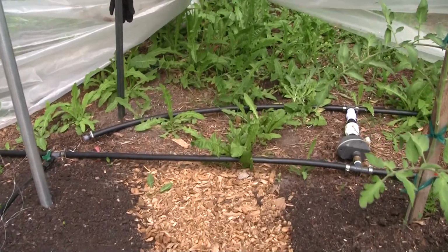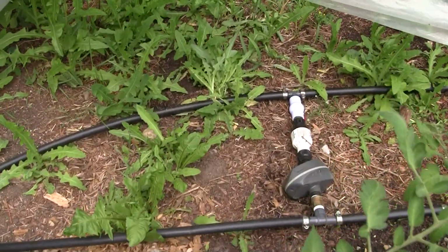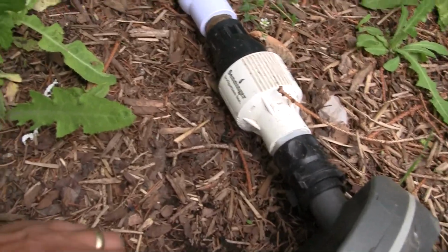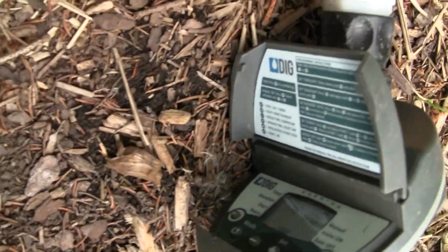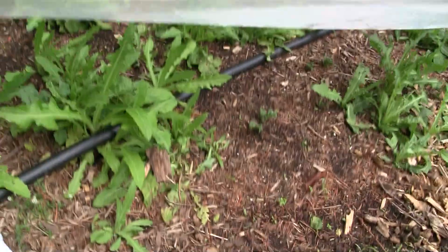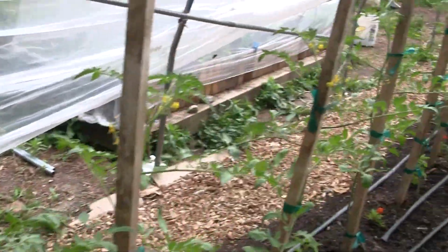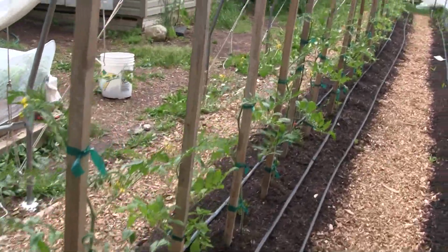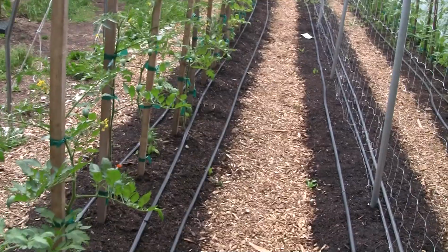So this is the timer. We've got a main line that's connected to our water source, and then a sediment filter and a digital timer that you can adjust according to your schedule, and you can change it for every day of the week, however you like.